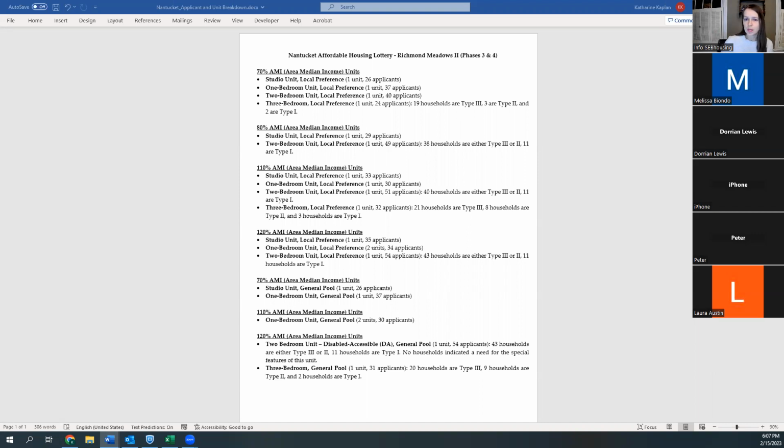We're doing it this way to just try to keep the results as truly random as possible, again, rather than pulling the numbers out of a box. And then after that local preference drawing, I'm going to be doing the same thing for the 138 households who applied, whether you had local preference or not. So we need to do those 2 drawings in order to get the results that I need to sort the waiting list.